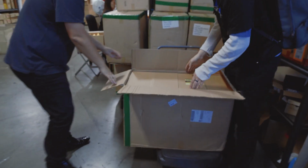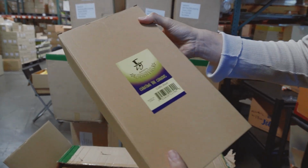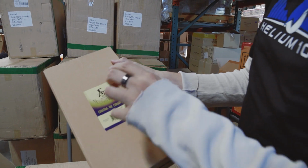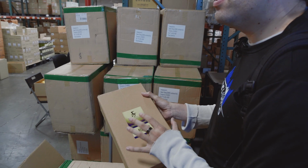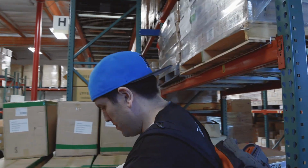Oh, not that heavy. Okay, so here we go. Manny's Mysterious Oddities, Curating the Curious, Coffin Shelf. So even though we have a UPC, you still need to put that Amazon FNSKU on here, right? Of course. Okay.